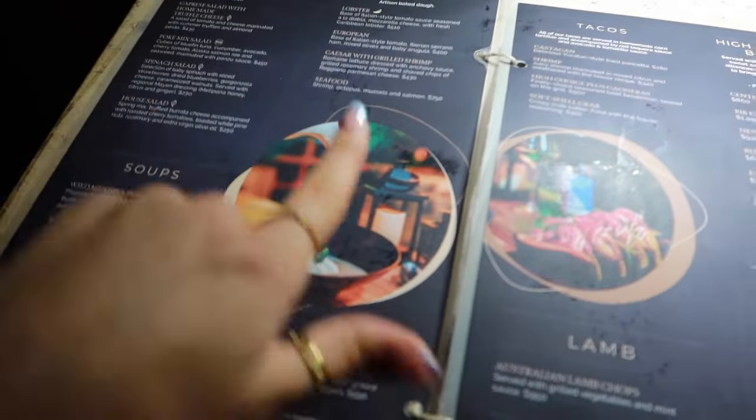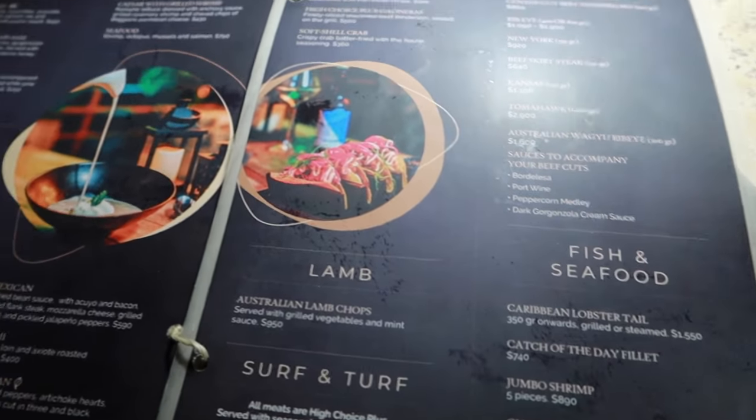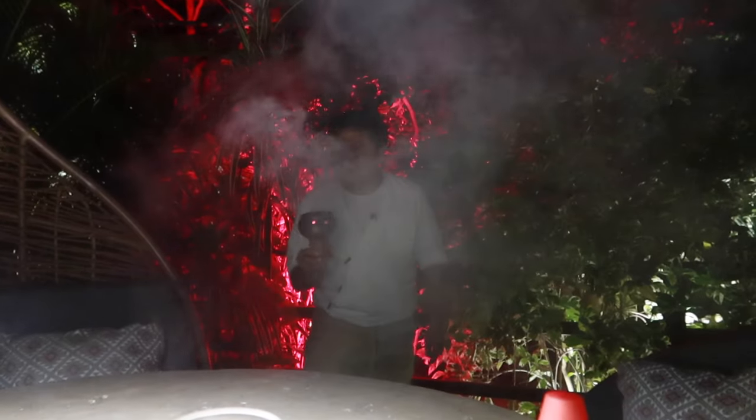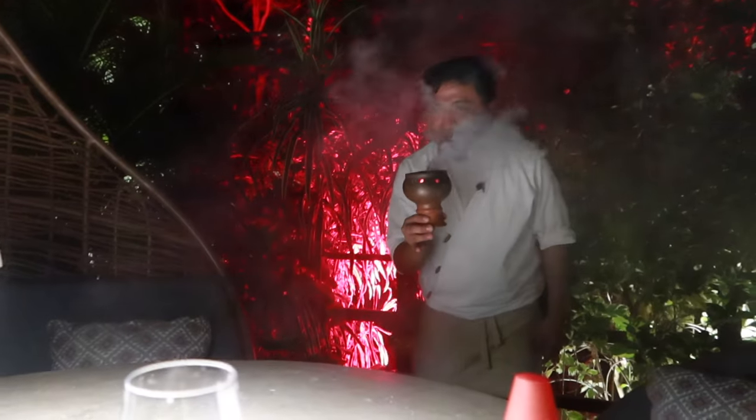We're really stuck. There's salad, pizza, pasta, also tacos. But this place is actually kind of cool. It's better than I was expecting. It's just so quiet. Everywhere is so quiet out here.